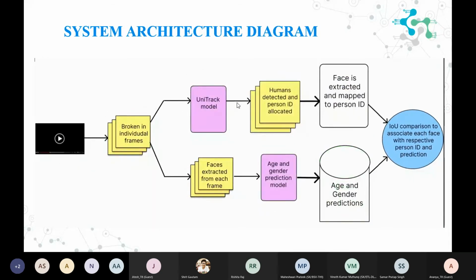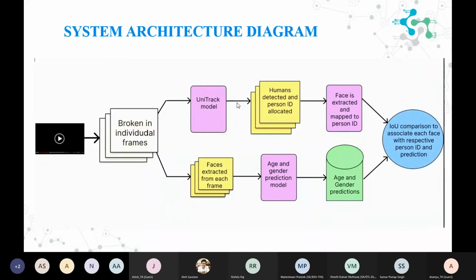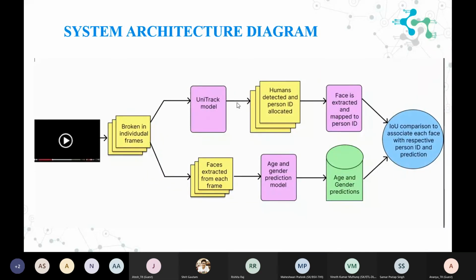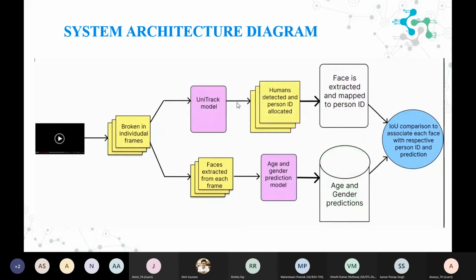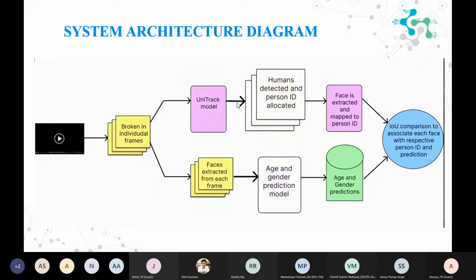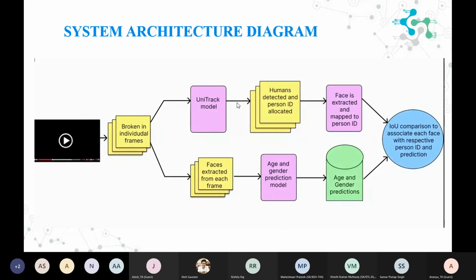Then we have also fed these frames into the RetinaFace-based model, which draws a bounding box around each face present in the frame and also outputs their age and gender through the MLP-based layers we've added on top of it. And these are all pre-trained models. And finally, to assign the age and gender to the person ID, we have taken an IoU comparison with the outputs of the ResNet-based face extractor, as it was explained on the previous slide.